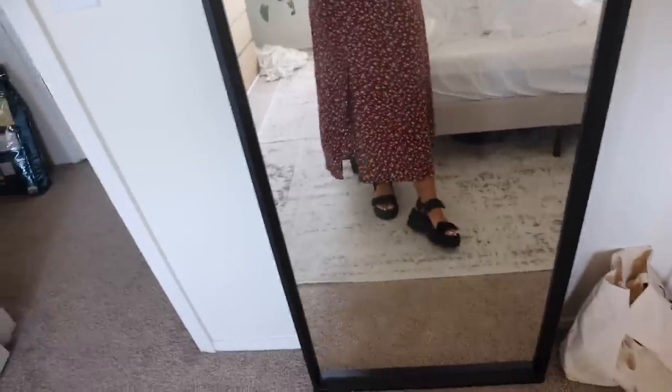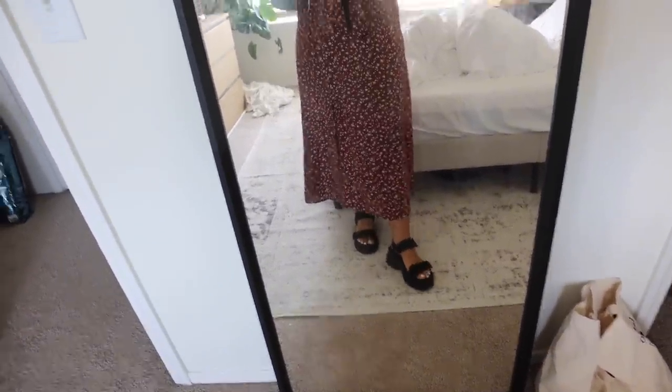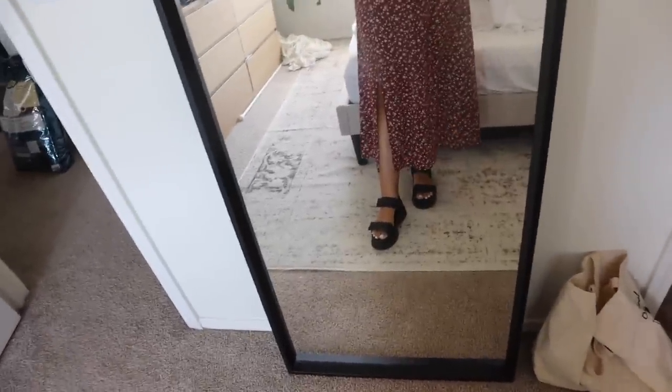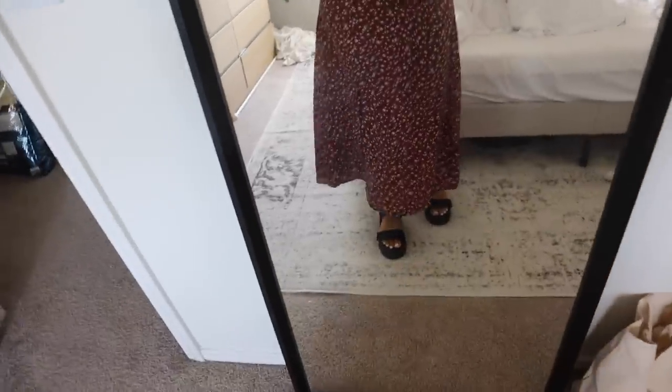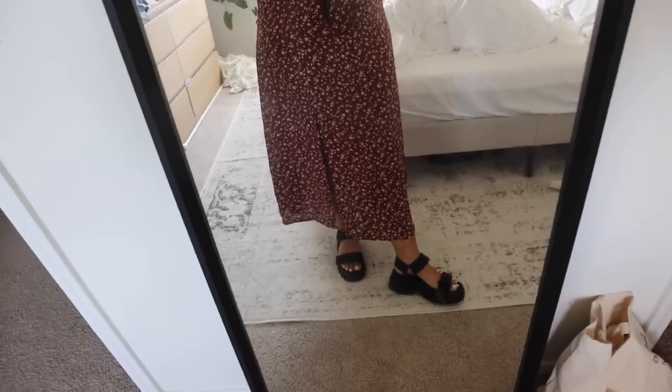I got these a few years ago, so I'm not sure if they're still gonna be available. I'll try to find them. If not, I'll just link the Doc Marten ones. But they are by far the most comfortable shoes, or some of the most comfortable shoes that I own, and I just love them so much.